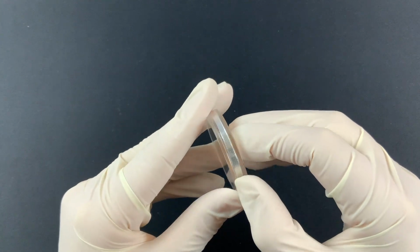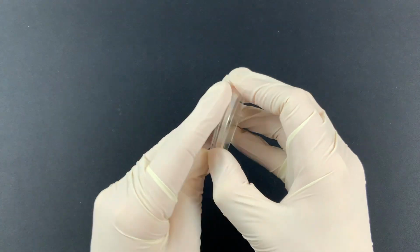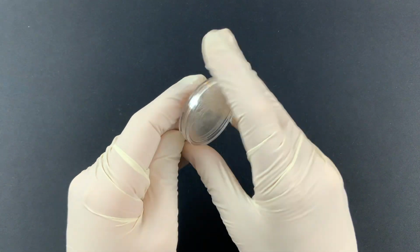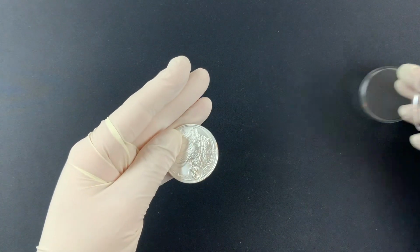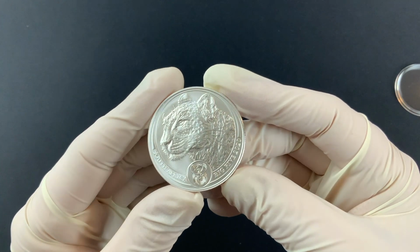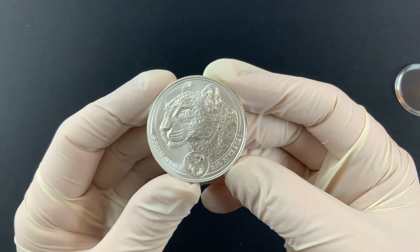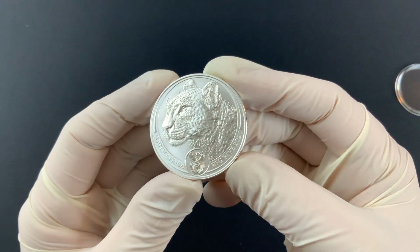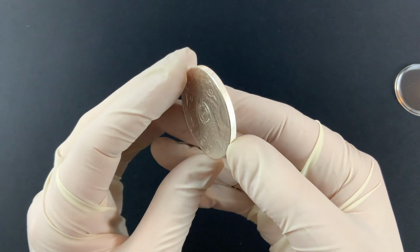Now, normally the South African Mint capsules are a little bit difficult. Oh, there we go. Gentle. Gentle, everybody. Oh, there we are. Now that just shows even more so. I mean, I was even impressed with it inside of the capsule, but look at this. Gorgeous detail.